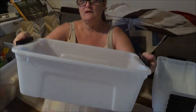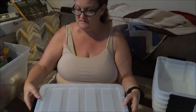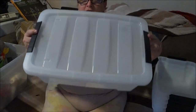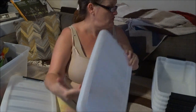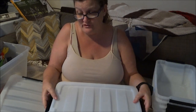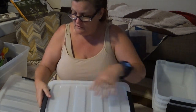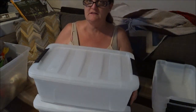And I like how they clip, you know. I like those little clippy things. And they just fold over just like that. Nice. And we'll do another one and I'll show you how they stack. So if you are interested in these for any kind of storage, I mean, you can use them for anything, really. And then you can stack them on top of each other, just like so.